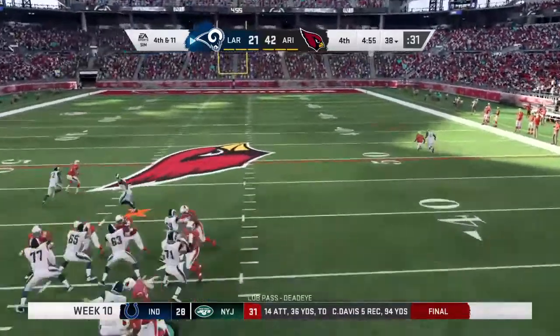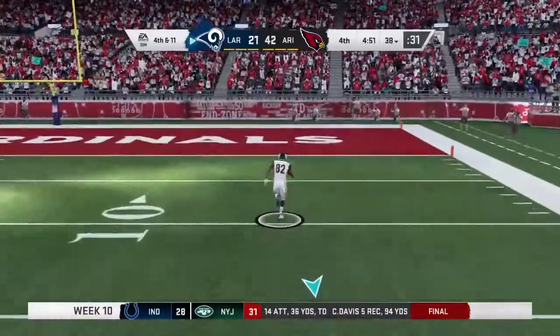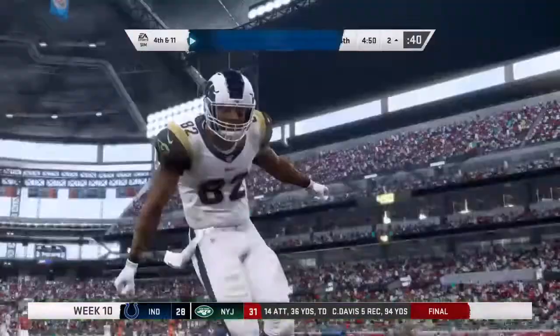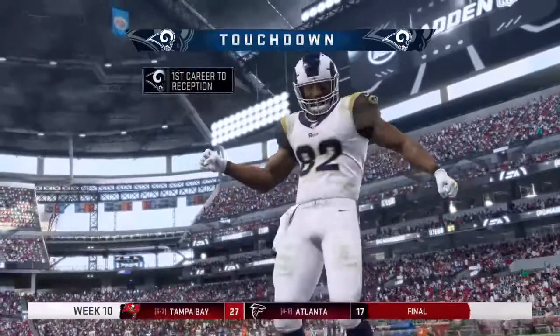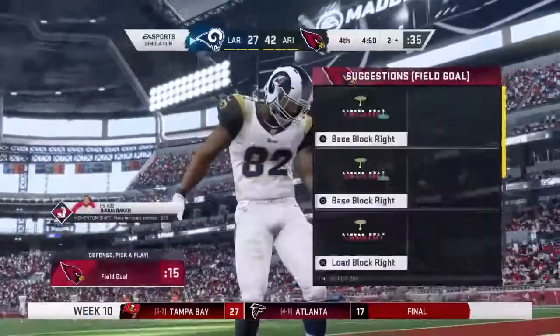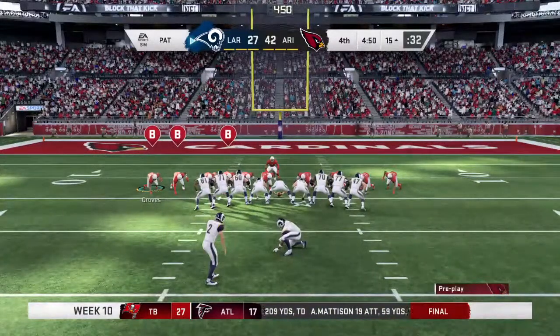The Rams going for it on 4th. Gone. It's complete to Britt. Touchdown, L.A. A big play there with his first career NFL touchdown. And the Rams are able to cut into this lead.